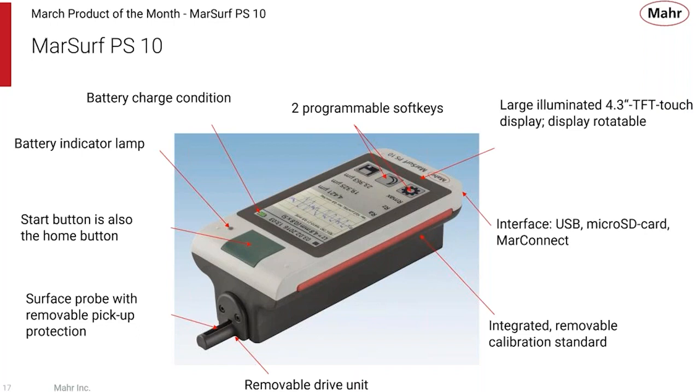It has the integrated removable calibration standard, which is a unique Mahr capability. With the PS10, we have a removable drive unit, which has a skid protection on it. So now you can pull that out and mount that into stands or use that to go right into parts to reach into deeper bores.